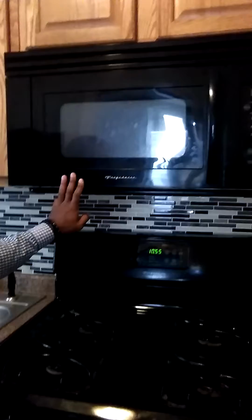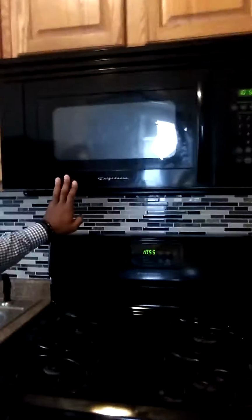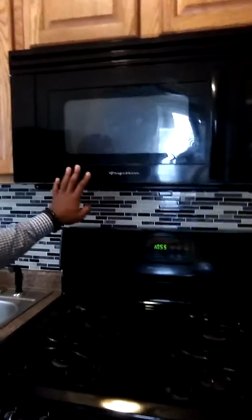Gas is always king. I always try to get gas appliances when possible. Hood range, sometimes I do it, sometimes I don't. I think this was a smart idea, simply because there's not enough countertop space to really put a microwave there. So this was a great idea. Big fan of that.